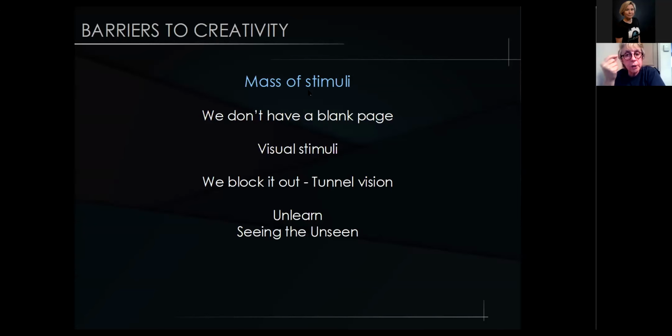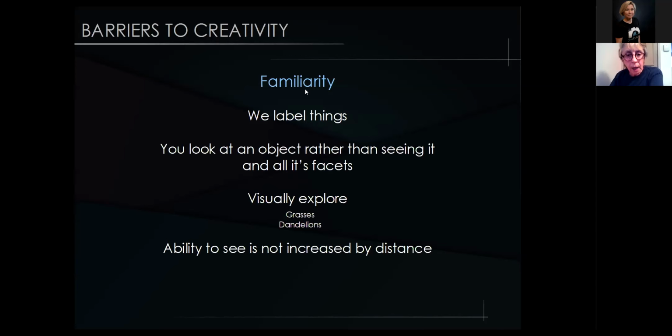And when you start seeing that, it can become quite overwhelming sometimes, because you see a subject in everything around you. So we've got to unlearn that tunnel vision and start seeing what I call seeing the unseen. There's a familiarity about everything and we tend to label things. We'll say, oh, there's a cup, or there's a flower, or there's a fern, let's go and photograph it. But you've got to do more than just look at an object.